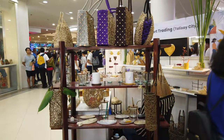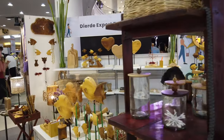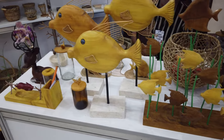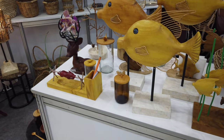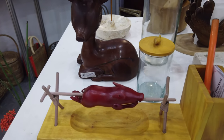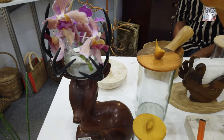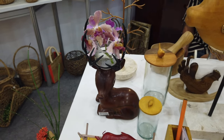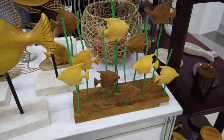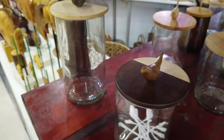Next is the Deidre Export Trading from Talisay City, Cebu. So look at all the products of the Deidre Export Trading. The fish decoration, lechon pen holder. Look at that, little lechon. And this is your pen holder. You've got a hand carved deer, and all this is hand carved. They also have little items here, like this hand carved cover for the glass.